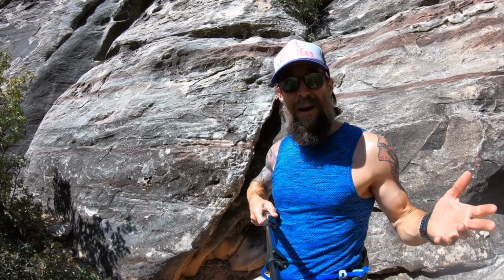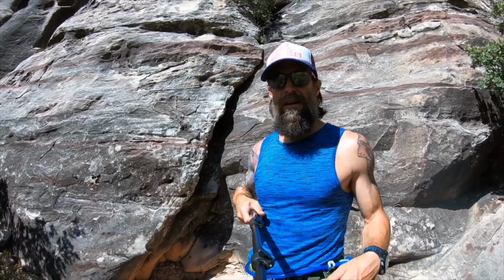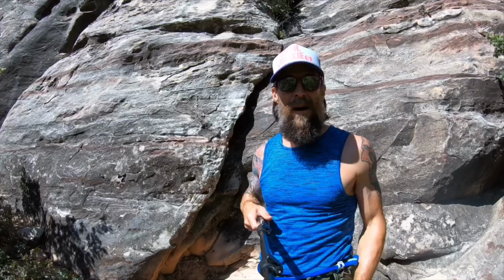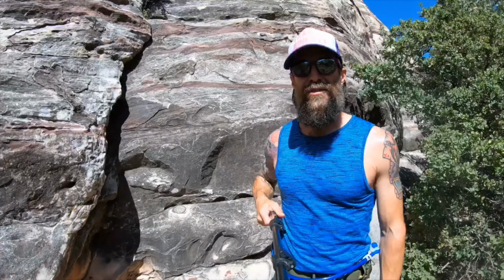So that was cool, actual petroglyphs over there. I can't believe I've overlooked that all these years. I've climbed around here, I've hiked all these canyons, I've run loops around these mountains, and I never stopped to see those petroglyphs. Finally slowing down, appreciating nature and history. Check it out, that's what we're doing here, Mountain High Adventures.